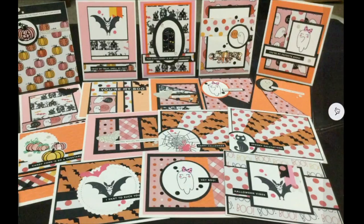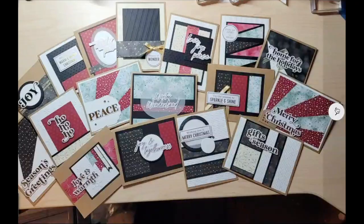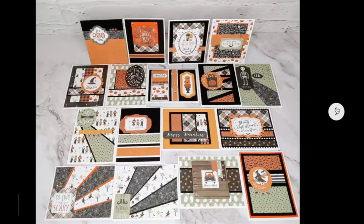I'll be going through these fairly quickly, but remember you can always take a look at the entries in the Kendra's Card Challenges Facebook group under the photo albums.